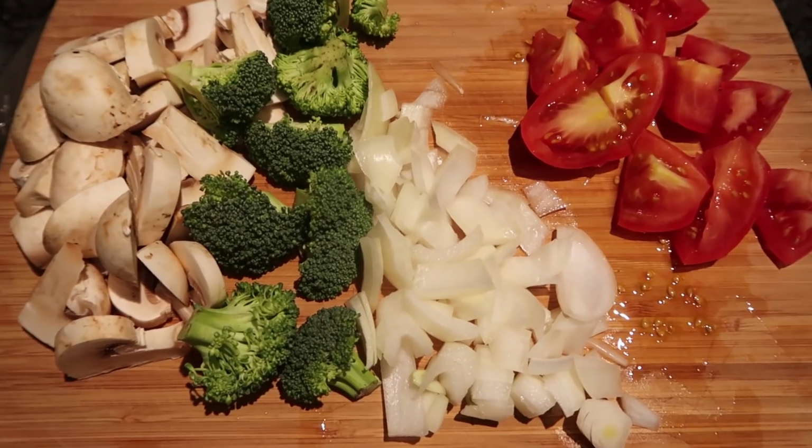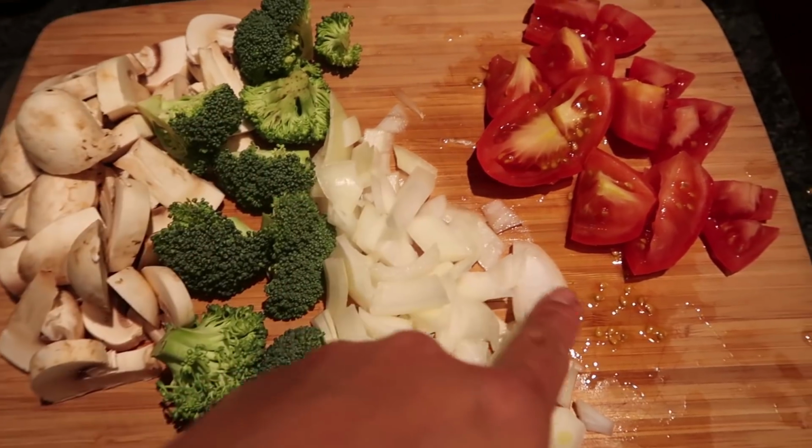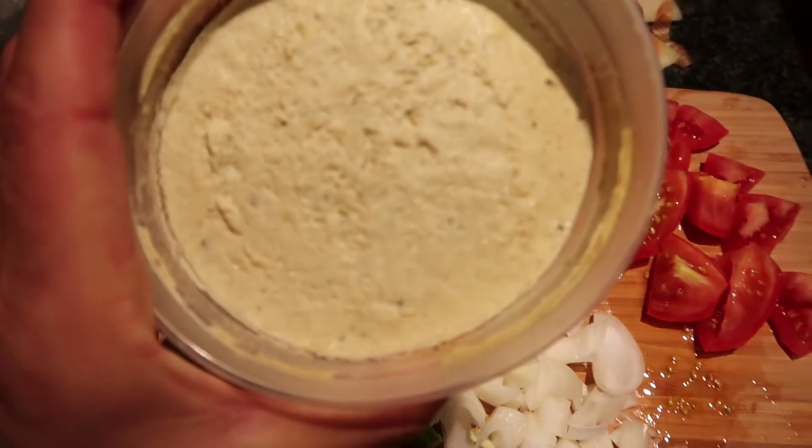So here are the veggies I'm adding to the green curry. I'm just gonna cook the onion first and then add in the broccoli and mushroom, and then add tomato at the end, and then add the pre-made green curry.